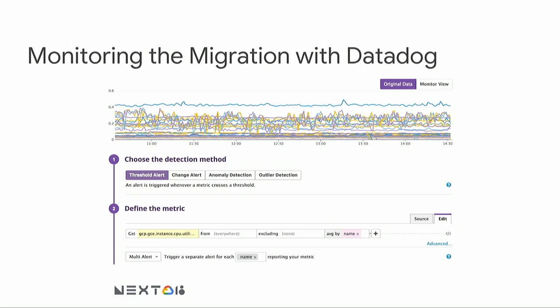So we could just talk quickly about how you would monitor a migration with Datadog. So thanks to what Daniel was talking about with tagging, we were able to effectively monitor our old infrastructure and our new infrastructure side by side and quickly group by whether a server is in GCP, for example, or what version of code we're running, or which I guess zones and geographical information as well.